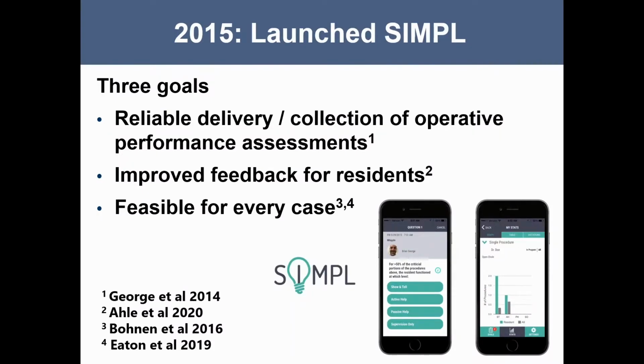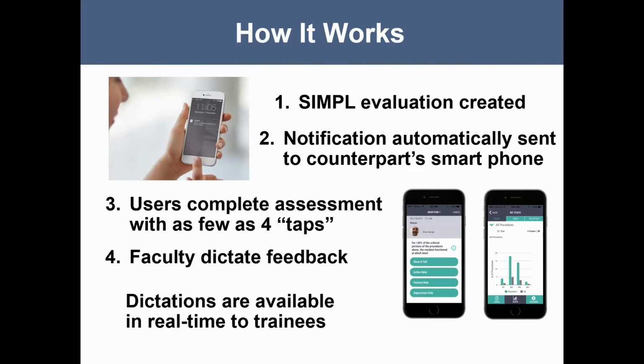There are 3 goals. We started this in 2015, well before COVID, but you didn't get to hear about it because we didn't get to tell you about it 2 years ago. The goals are reliable delivery and collection of operative performance assessments of procedures, improved feedback for residents, and that it's feasible for every case. How does this work? You have your smartphone and you start a simple evaluation. The notification is automatically sent to your counterpart, either the faculty to the resident or the resident to the faculty. The users complete this assessment in as few as 4 steps, and the faculty can then dictate feedback to give you more robust critiques.